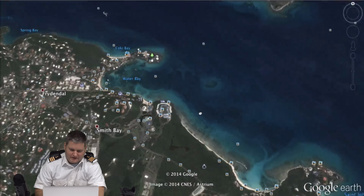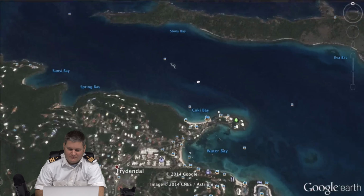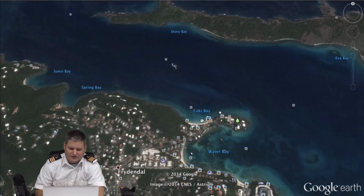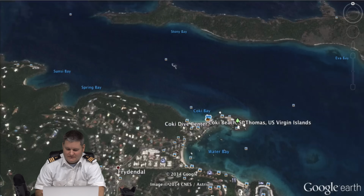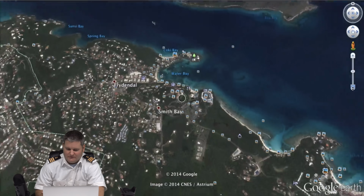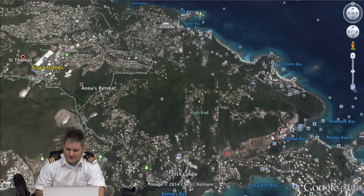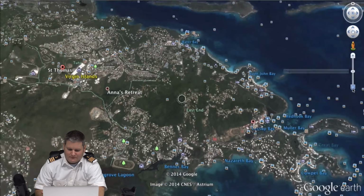Now, if you go along this way, there's another beach called Cokie Beach, right up here. I'm not a huge fan of it, but if you do go to Cokie Beach, there's a place there called Perfection Connection. They make these really good frozen drinks. Quite possibly the best frozen drink I had in the Virgin Islands. Very good drink. But that's what I would recommend.